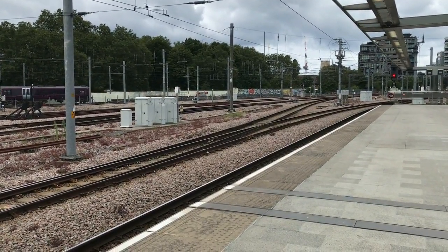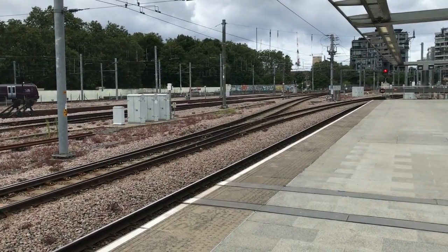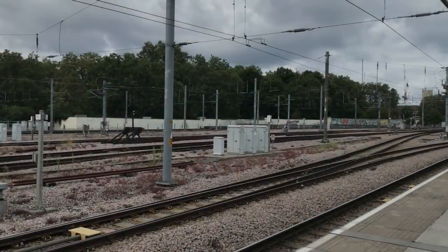Please keep your personal belongings with you at all times when on the station, for your safety.